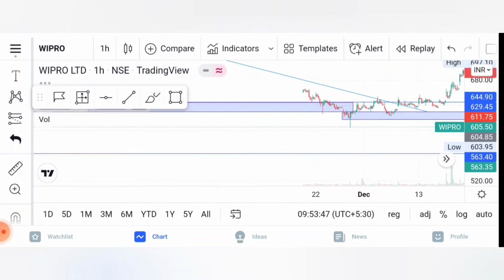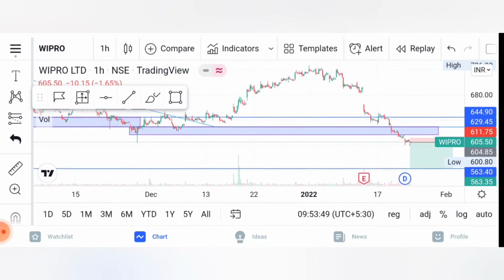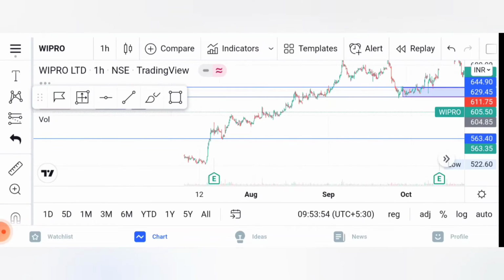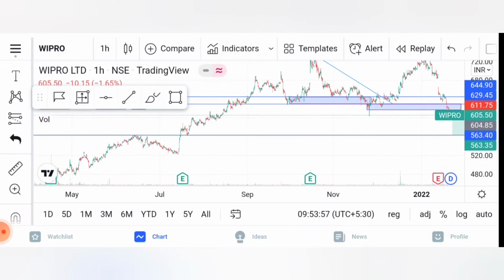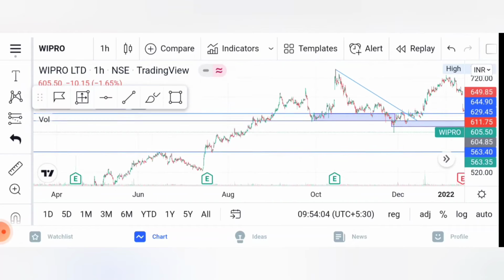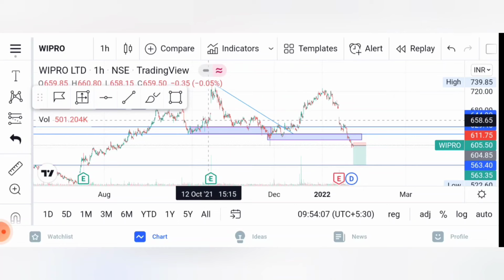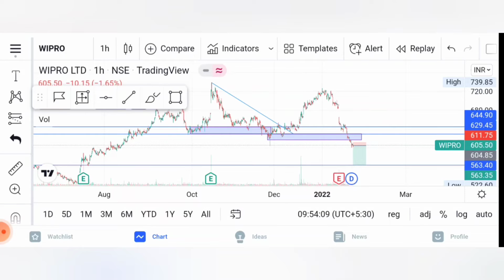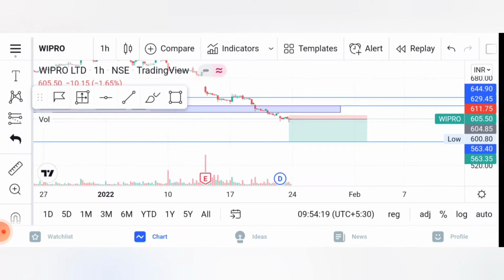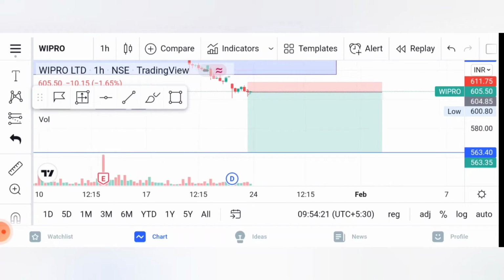Going to the previous candles, you can see the downfall over here. Between April and October it had been growing nearly 90 to 100%, so I'm thinking it is recovering from that huge growth by coming down, and a pullback is going to occur soon. But this is my short term point of view on WIPRO.